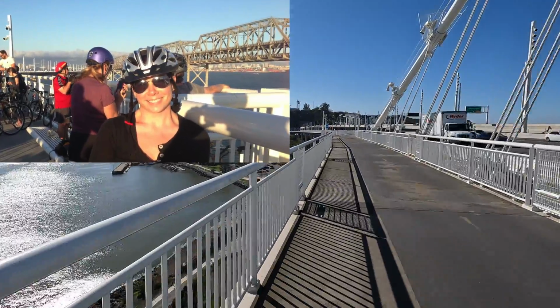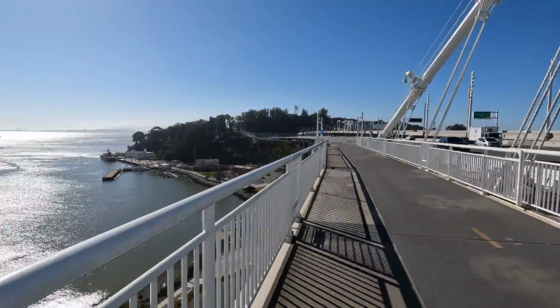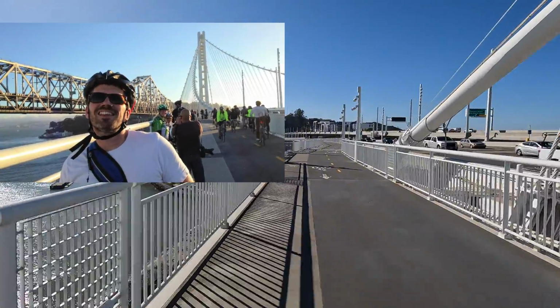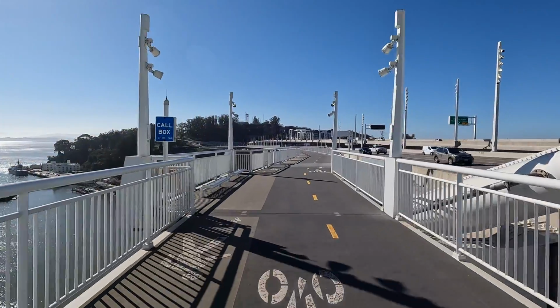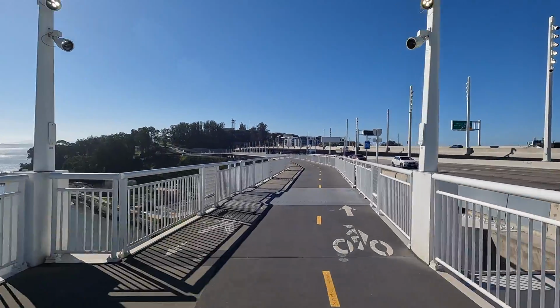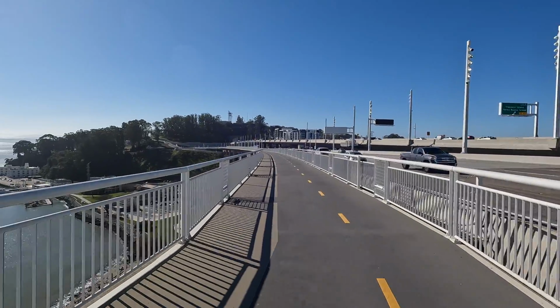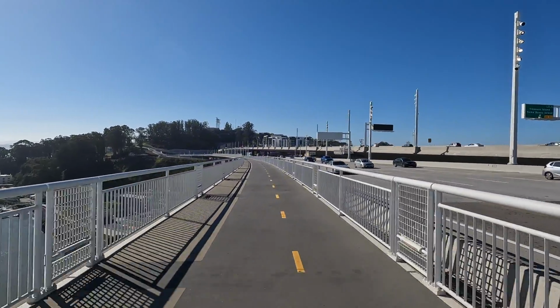Over 1,000 people caravanned from the West Oakland BART station to be a part of the celebration. Personally, this was the moment when I learned about bicycle advocacy organizations and the work that they did. I saw that I wasn't alone in my appreciation for projects that support an active lifestyle.